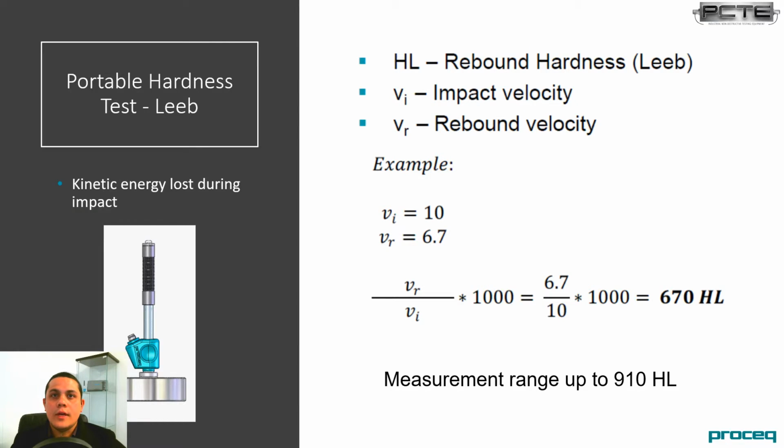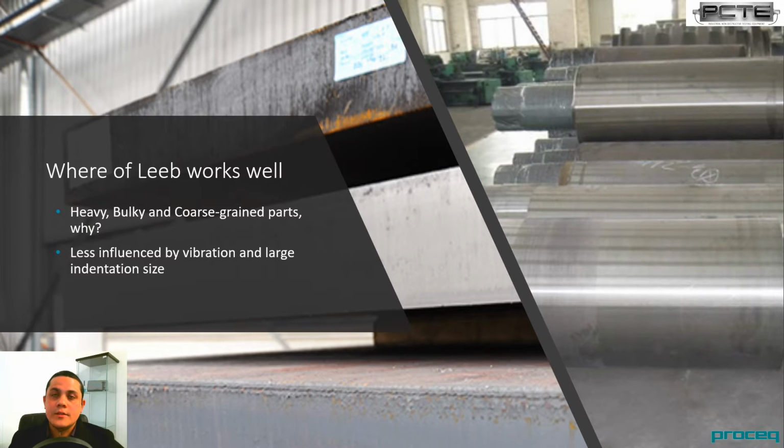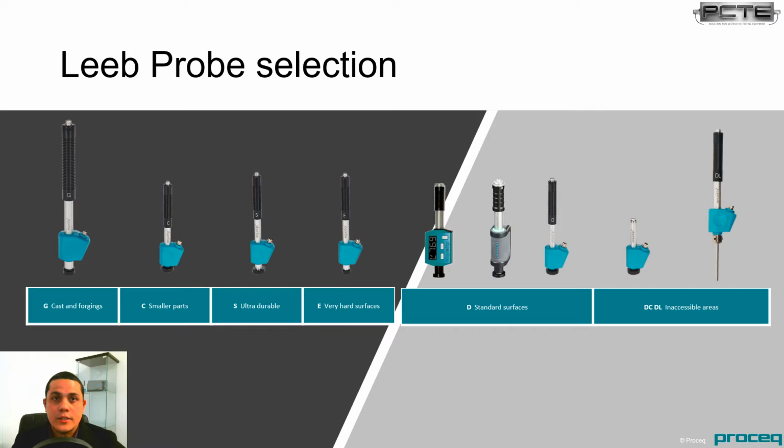Now, that Leeb scale can actually then be converted over to things like Rockwell, Vickers, or Brinell. So where does it work well? Leeb is pretty dependent upon mass and thickness. So it works well on things that are heavy, bulky, and coarse grained, because it is less influenced by the vibration and the large indentation size. So those particular items are less influenced. You can use Leeb on thinner materials, but you would have to do some preparation and maybe even coupling, but we'll talk about that more next week.